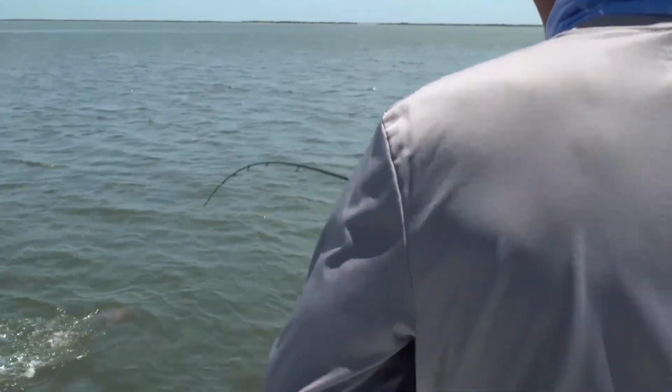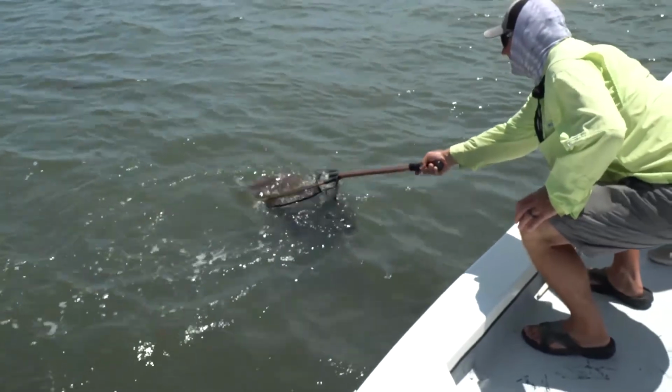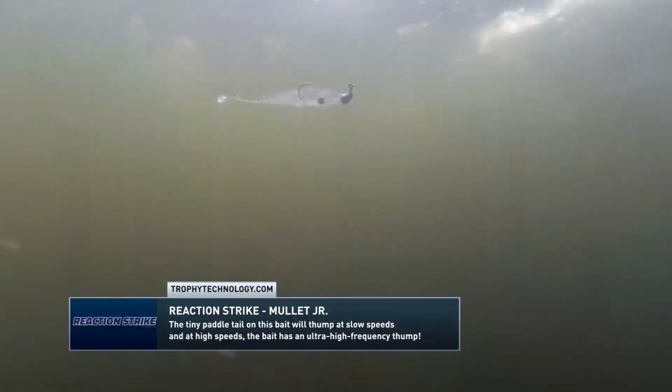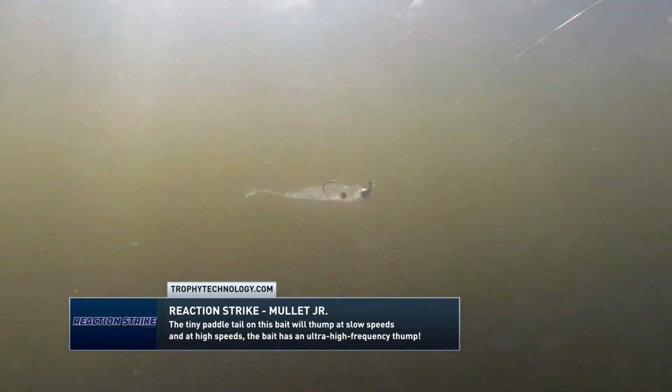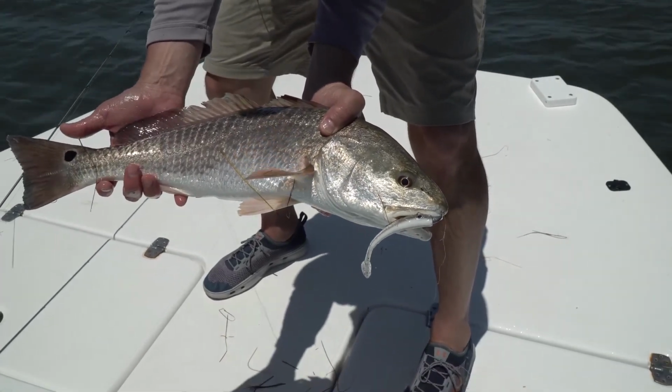That's a good red. That is a nice red. And got it on something different today. Change that color up a little bit. What is that? The salt and pepper? Salt and pepper Mullet Junior. When the water's clear, a color like that does a real good job.